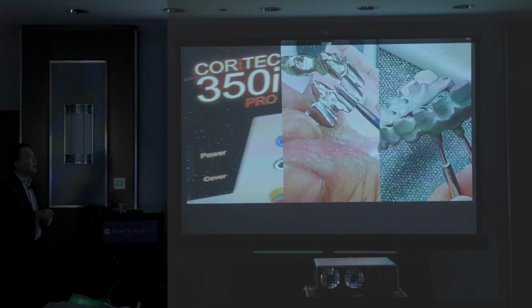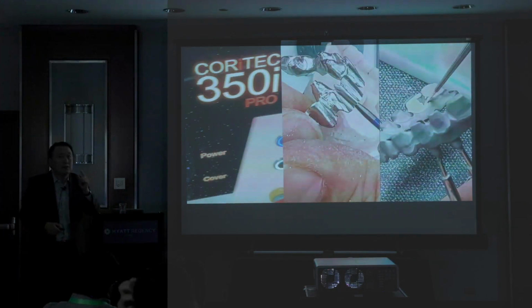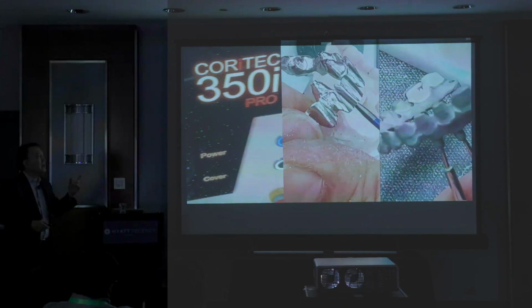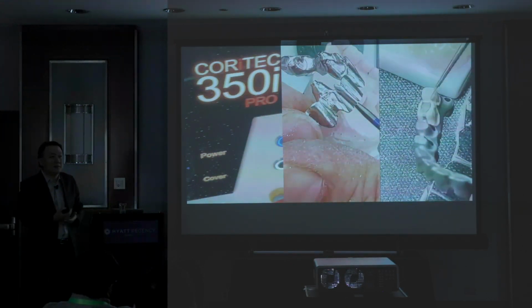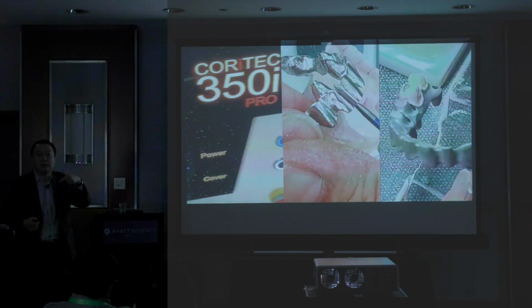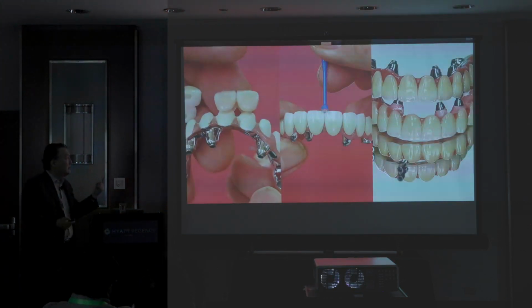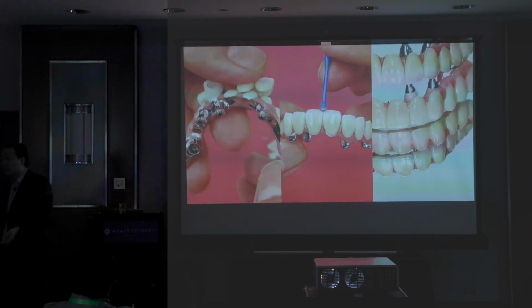So with the carbide bar, I have to go a little bit deeper so I can see the embrasure area. I have to make better contouring. And then thin opaque. I know some people use composite, right? I don't like composite. If it were my tooth, I'd like ceramic. So using the chrome cover, this is the metal ceramic opaque, and then fire it. Like this.